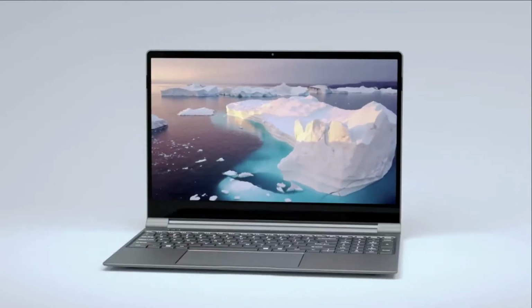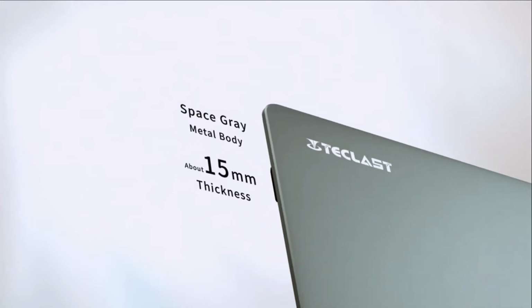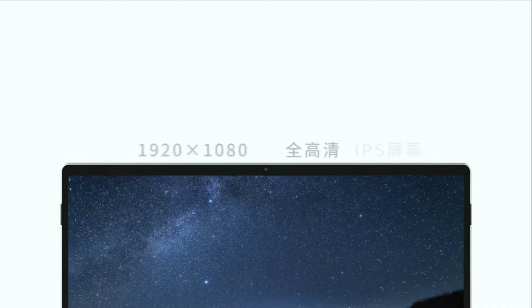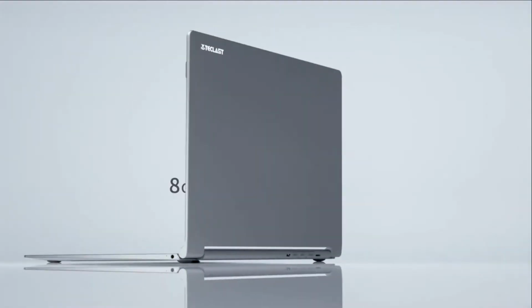is a perfect notebook for your daily use. Teclast F15 Notebook equipped with a 15.6-inch 1920x1080i screen brings your photos and videos to life. Windows 10 OS ensures you more wonderful user experience.